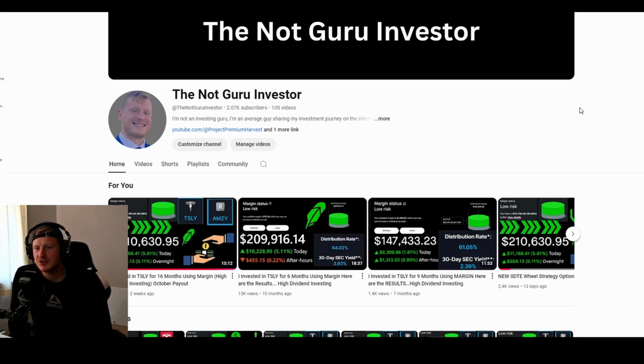So far, it looks like the income is good. Again, my goal is about $1,000 a month on the S&P 500 0-day to expiration wheel strategy. It looks like that first week I hit about 250, and this is actually the second week, which is 339. So we're pretty much on track to hitting that.